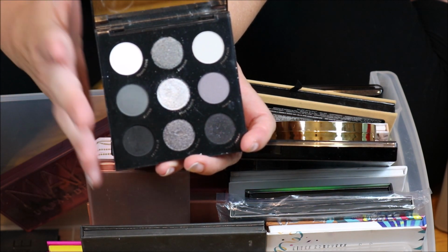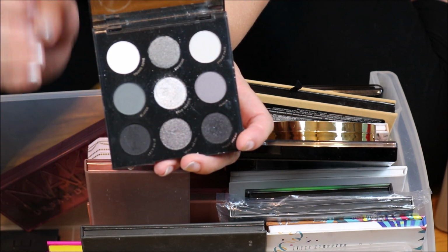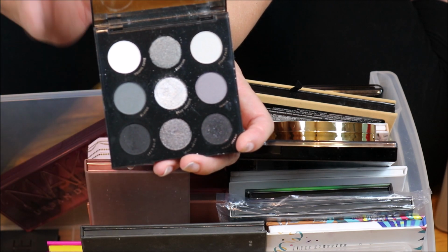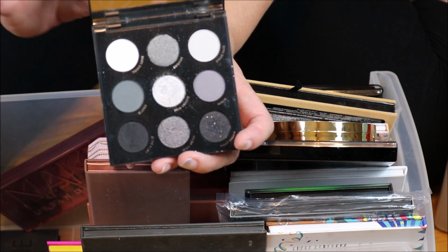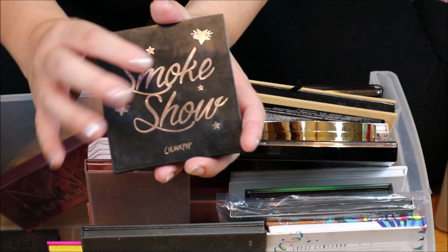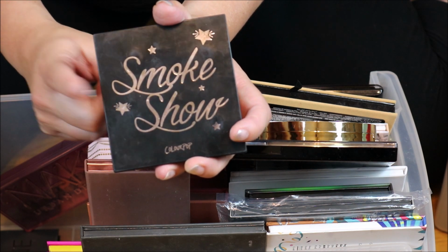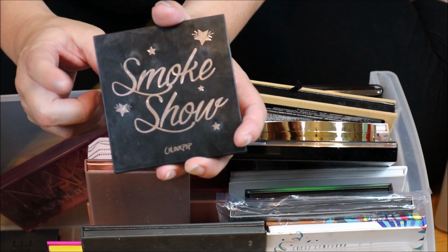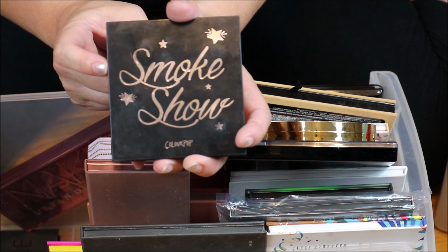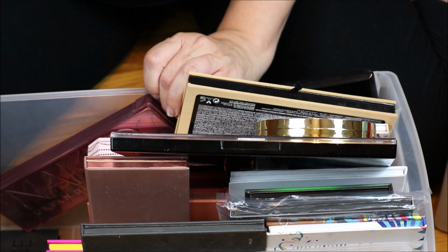This is an amazing palette. If you want to do a classic dark smoky eye, this is your palette. Again, Colourpop, reasonably priced, great formulation, blends well, wonderful. I highly recommend this. Again, they did change the name on this one. I'm not quite sure now what it is called, but this is what it was called when it first came out, Smoke Show Colourpop.